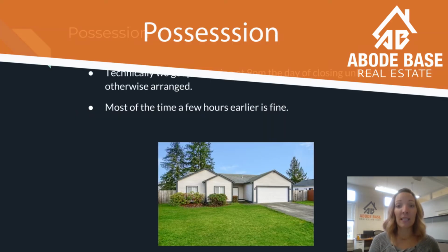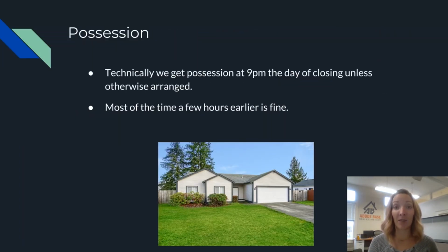Possession. This usually takes place at 9 p.m. on the day of closing, unless otherwise arranged. Now, oftentimes you can get into the house a few hours early on the day of closing, but do wait for your real estate agent to call you to set an appointment to meet you out at the house to give you your keys to your new home.